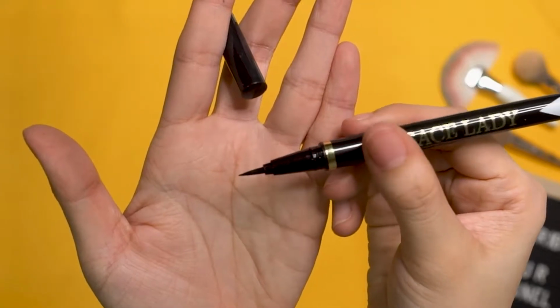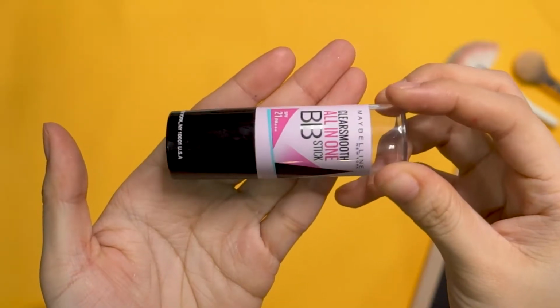Then, Sassy Ladies eyeliner. We'll be adding our falsies. Moving on with our contour with this brush. Para mas kita yung ating contour or nose line, we'll be using BB creams. I mean Maybelline's BB stick. And then, use your sponge.